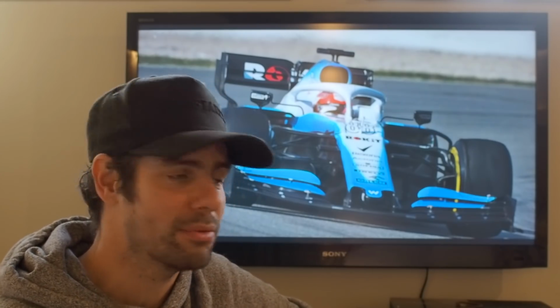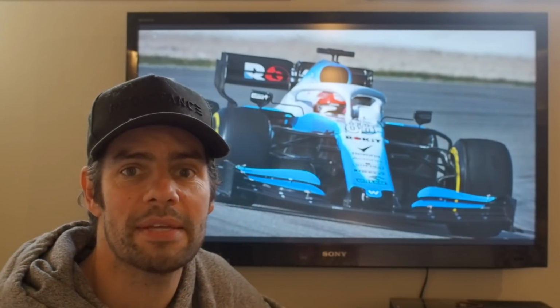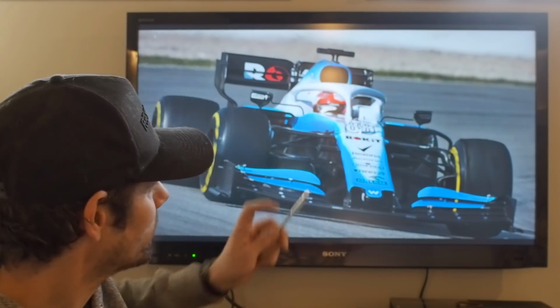I am pleased to say that the real car does look considerably different from the initial renders, or the launch spec car, and the renders that were then released the week before that. And it's still not complete. It's so late that there weren't all of the new components on the car. So for the second test next week, I'm sure we'll see an even more advanced version. But I am pleased to say there's some quite nice and really interesting and innovative details on this Williams FW42. So let's have a little look.